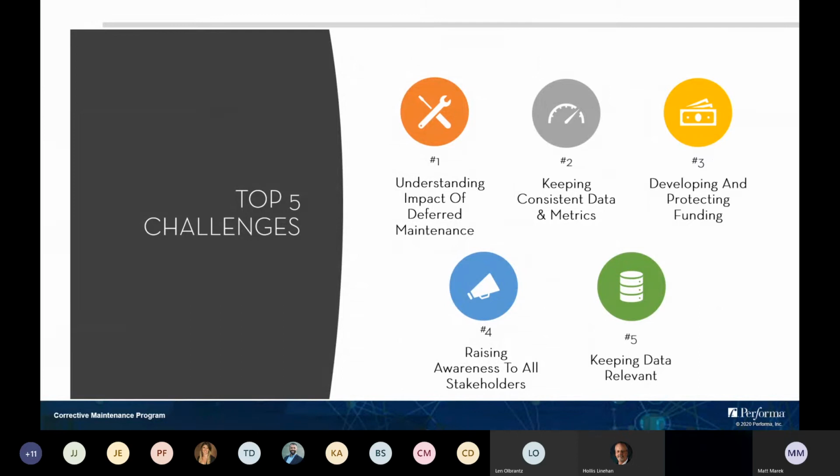So the top 5 challenges we see today, which I'll address throughout the presentation, are, first of all, helping your organization understand the impact of deferred maintenance. The out of sight, out of mind concept is pretty prevalent in this area, especially if you do a good job of putting Band-Aids on things and no one's the wiser that the systems and building components are starting to fall apart. So getting the communication aspect in place.